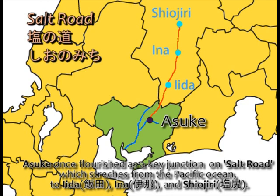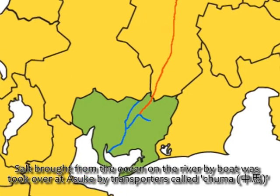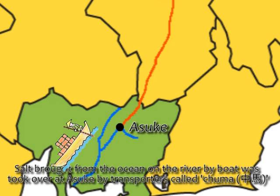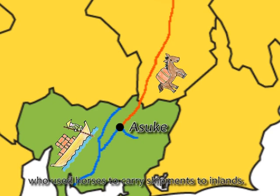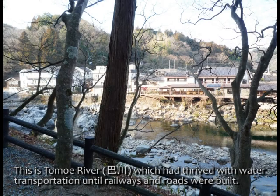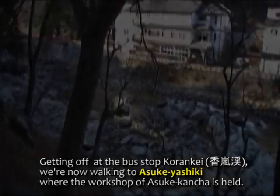Asuke once flourished as a key junction on Salt Road, which stretches from the Pacific Ocean to Iida, Ina, and Shiojiri. Salt brought from the ocean on the river by boat was taken over at Asuke by transporters called chuma, who used horses to carry shipments inland. This is Tomoe River, which has thrived with water transportation until railways and roads were built.